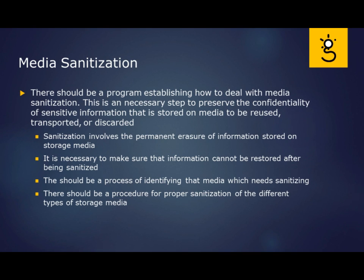So what we're talking about with sanitization is the permanent erasure of information that's stored on storage media. It's important that we make sure the information cannot be restored after it's sanitized. That means there should be a process of identifying that media which needs to be sanitized, and there should be a procedure for the proper sanitization of the different types of storage media that you have.